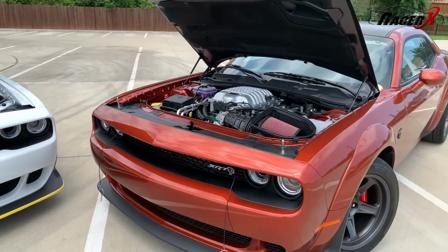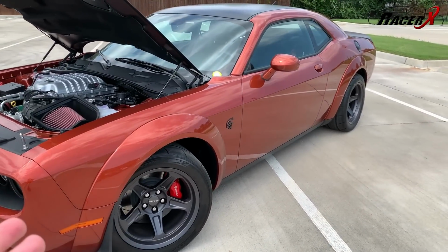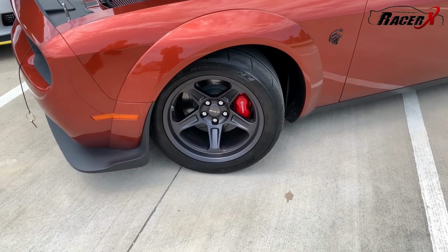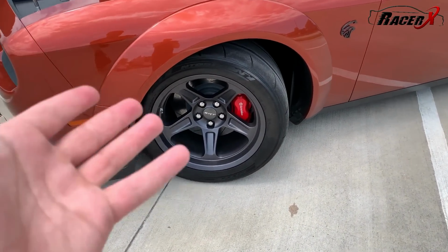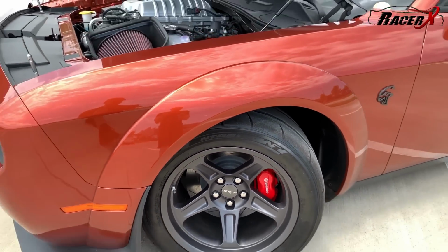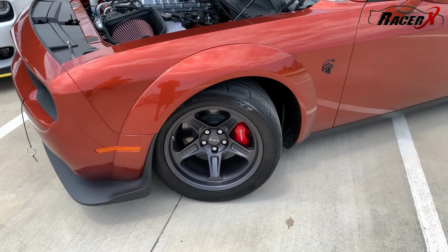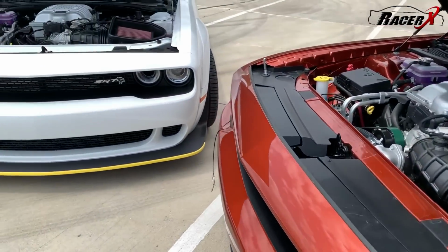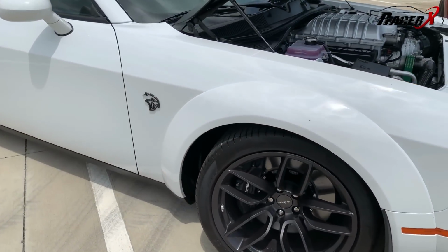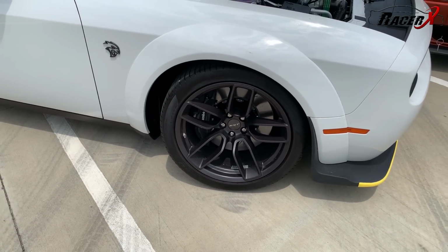And one of the other key things about these two cars in terms of the difference, as I mentioned, this one is more geared towards drag racing. So as you can see, the wheels are different and the brakes are different on these two cars. So this particular one, you do get the NT05 R Nittos right here, and these are 18-inch, similar to what you would find on the stock Demon. And then as you jump over here to the Redeye, you get the 20-inch wheels. These are all-season Pirellis. So a completely different setup on the wheels on these two vehicles.